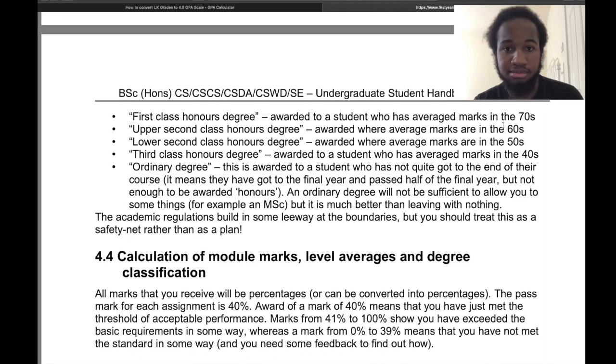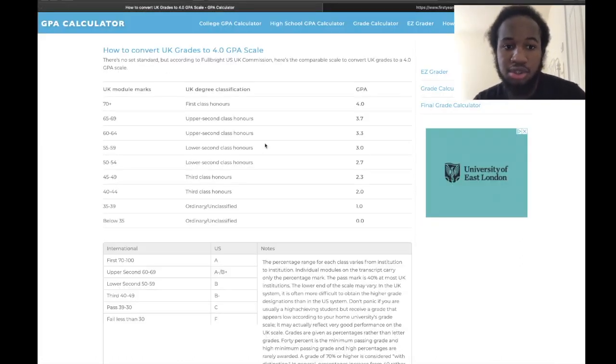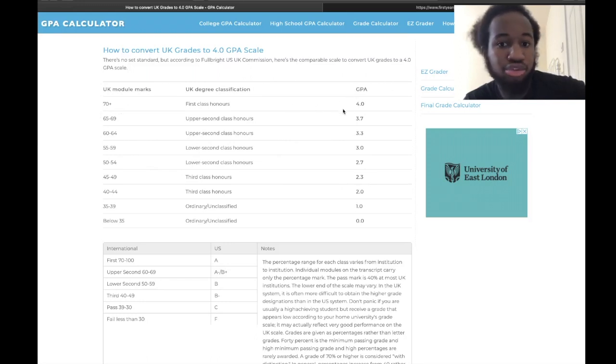So for my overall mark, I managed to get 81%. So that's classified as a first class honours degree. I've looked at how the UK classification compares to GPA. So this site, I'm guessing, is just an estimate, but 40% is equivalent to a GPA of 2.0, 50% 2.7, 60% 3.3, and 70% is 4.0. I'm not sure if GPAs go above 4.0, but if any of you guys know, let me know, because I heard you can get 5.0 or 5 point something, so I'm not sure.